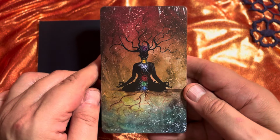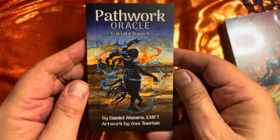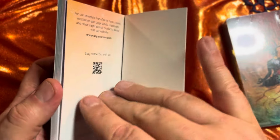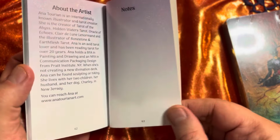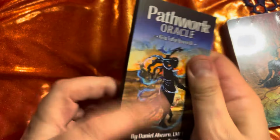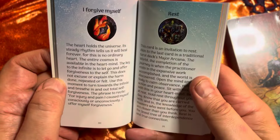All right, so we will just look at the backs. Oh, it's stunning. Oh, I can't wait. We'll have a quick look at the book. I think it said 64 pages. 63, 64, yeah. The spine needs breaking in.